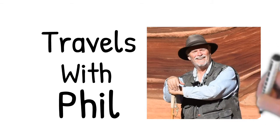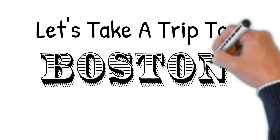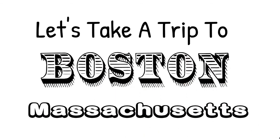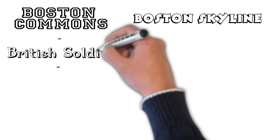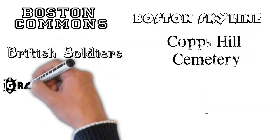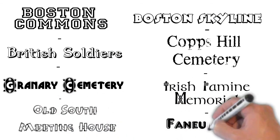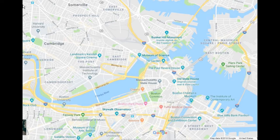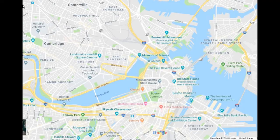And today we are going to take a trip to, well, Boston, Massachusetts, capital of the state of Massachusetts, one of the oldest cities in the United States. And we're going to go visit the Boston Commons, Boston Skyline, British Soldiers, Copp's Hill Cemetery, the Granary Cemetery, the Irish Famine Memorial, the Old South Meeting Hall, and Faneuil Hall. And this is what Boston looks like. Lots of famous spots there. This is what it looks like from the International Space Station.